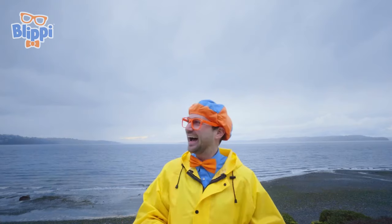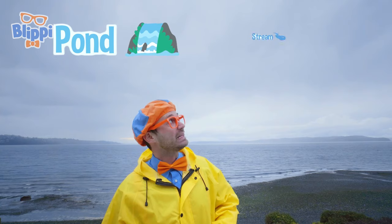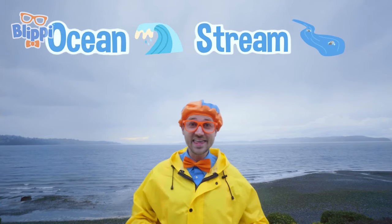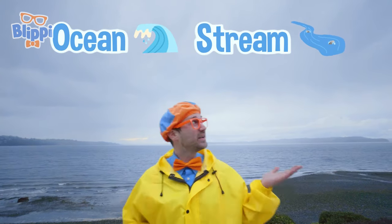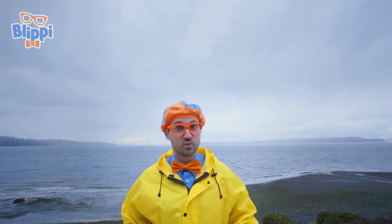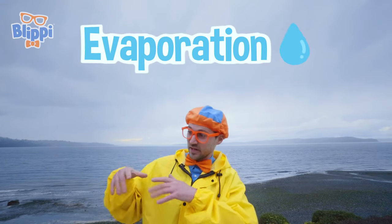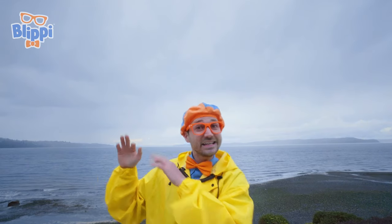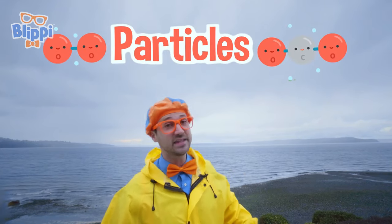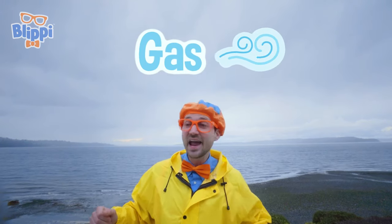Where does rain come from? Well, let me tell ya. Okay, let's start with water in a pond or a stream or the ocean. Yeah, water is a liquid at this time and place. And then water goes through what's called evaporation. Yeah, evaporation is when the water becomes these little tiny particles and goes up in the air. Yeah, it turns into a gas. Goes up in the air and then turns into some clouds.